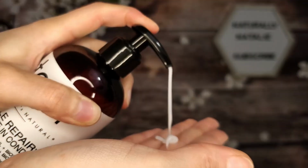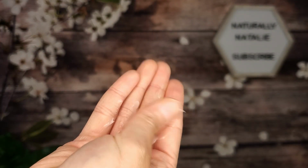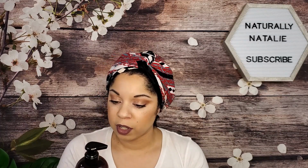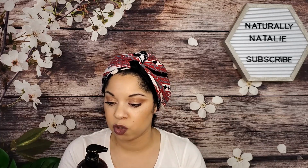The instructions say to wash your hair with the strengthening shampoo from this line, which I don't have. Cleanse the scalp, and remove excess product buildup. Follow with the Repair Strengthening Conditioner, which I also don't have. Rinse that out, and then apply the leave-in conditioner to wet hair and style as usual.